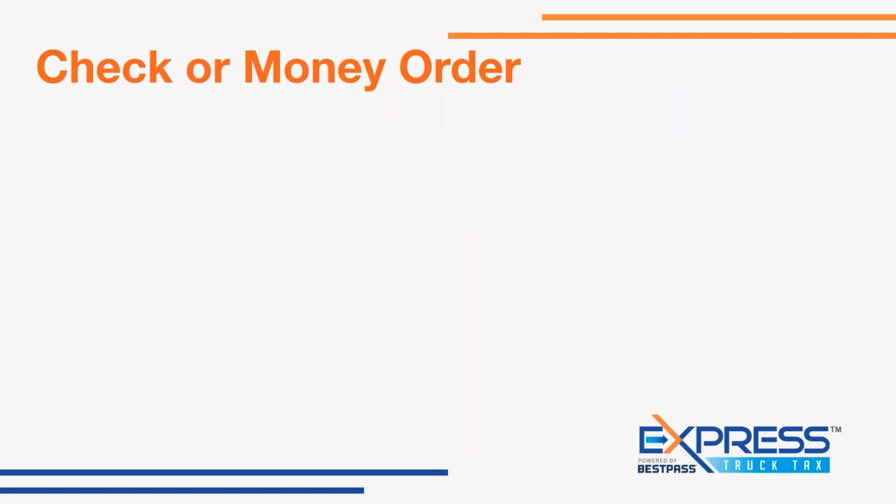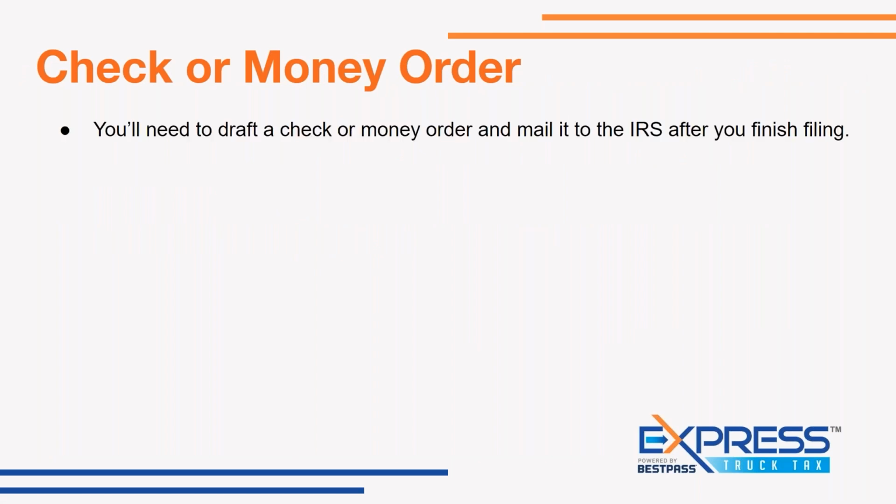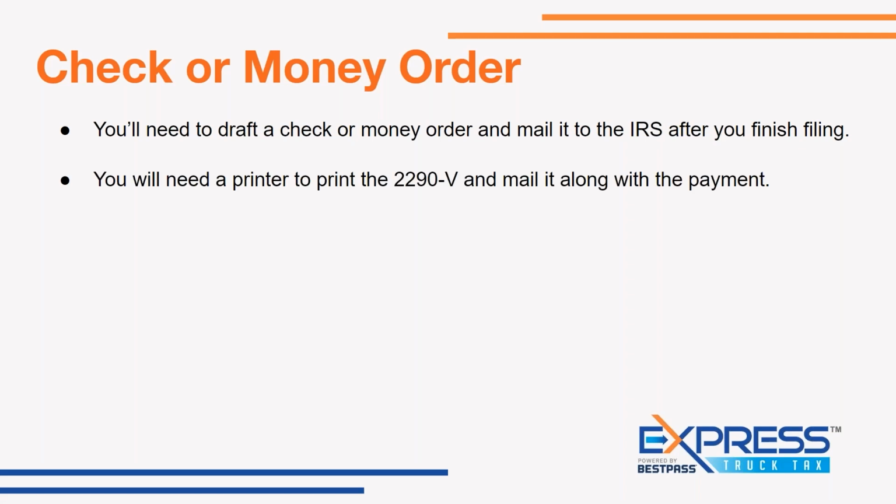The next IRS tax payment option is a check or money order. So obviously you can file your 2290. When you choose check or money order, you can go ahead and transmit, get your 2290 accepted, and then mail a check or money order anytime before August 31st to be considered on time. Obviously, you'll need to draft a check or money order, mail it to the IRS after you finish filing, and you'll need a printer, because when you choose check or money order, you do have a 2290V, which is a voucher, and you need to print that.